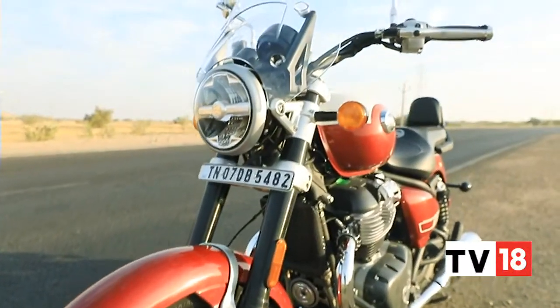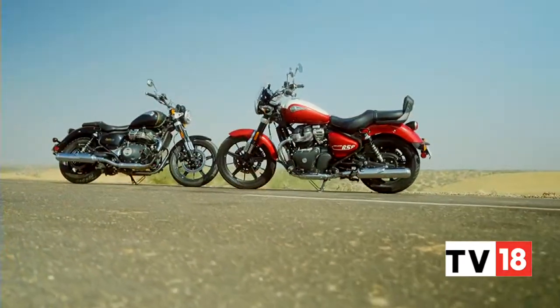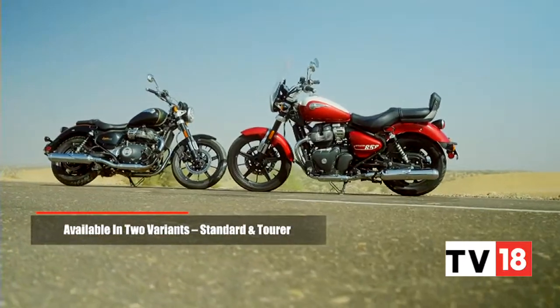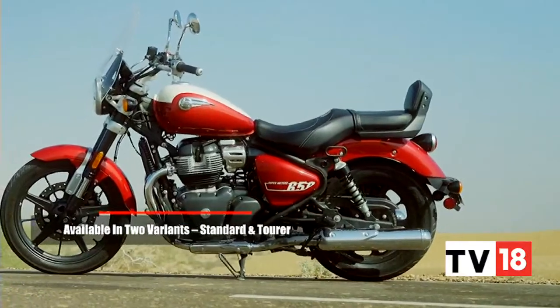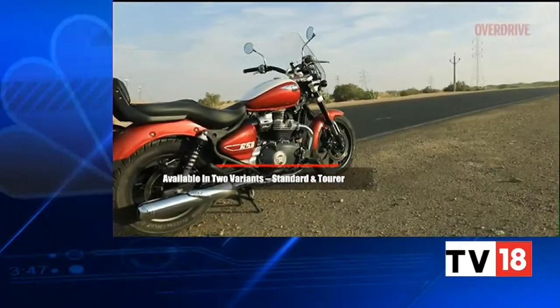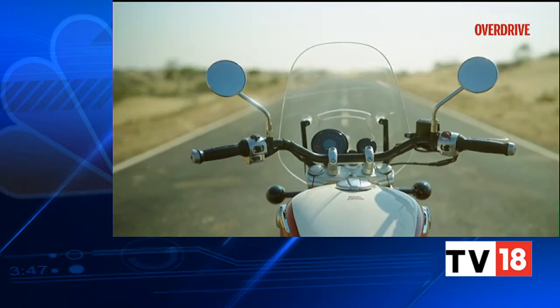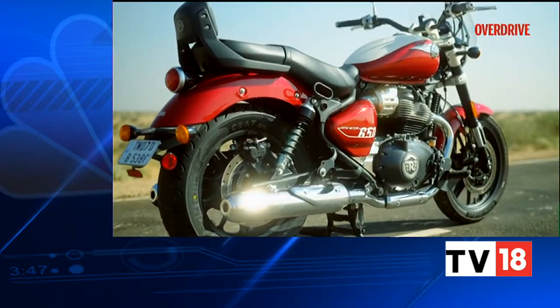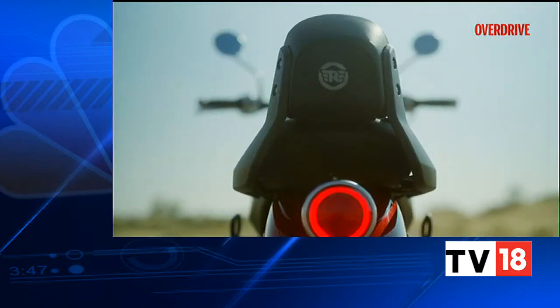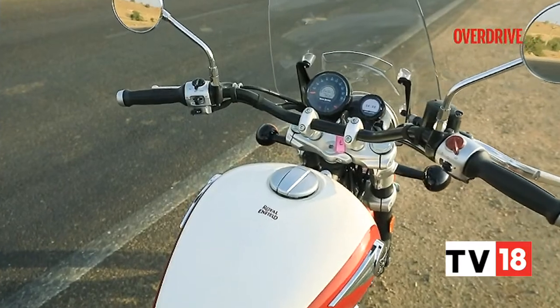Now, just like before I go on, I should inform you that there are 2 variations of the Super Meteor 650 that you can choose from. The Super Meteor 650 Standard and the Super Meteor 650 Tourer. Now, the model you see here, which we are testing out this time around, is the latter. And this model comes kitted with a touring windscreen, a longer, broader touring seat with a pillion backrest, and it also sports one of 2 distinctive two-tone colorways.